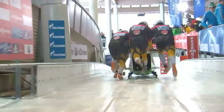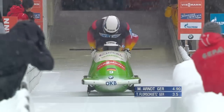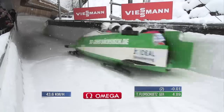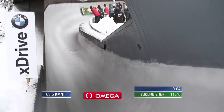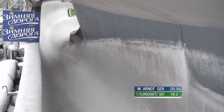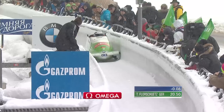So let's watch. Yanis Becker, the big guy on the right, on our left now. He's so well practiced. Look at that. It's like another day at the office. Great start, and really good speed. Really good start speed there. Very good start. 63.5. These are all better speed numbers than Arndt, but Arndt was max on the bottom part of the track.